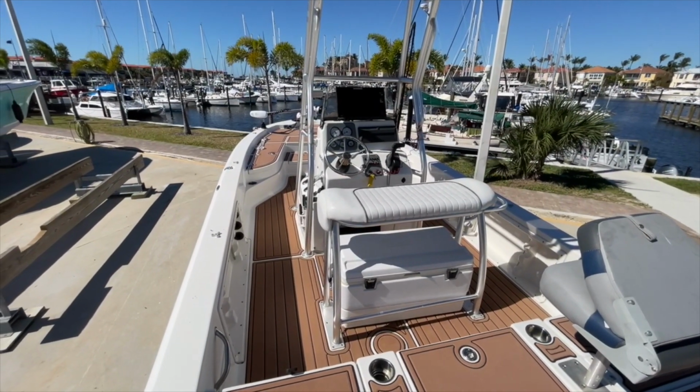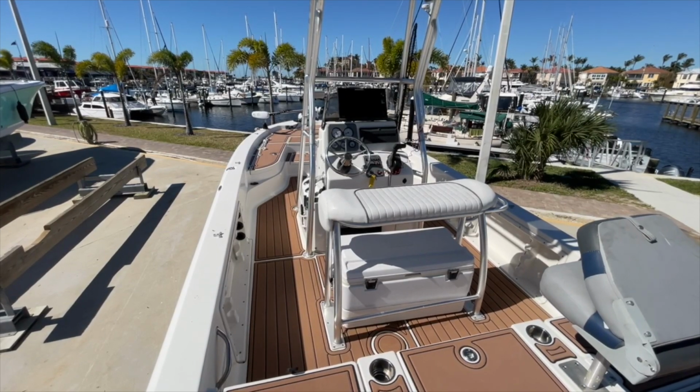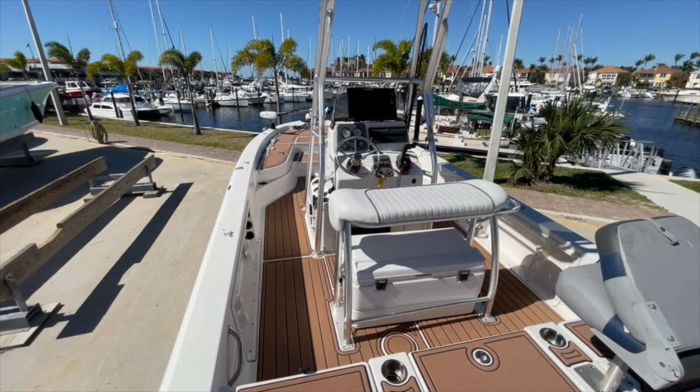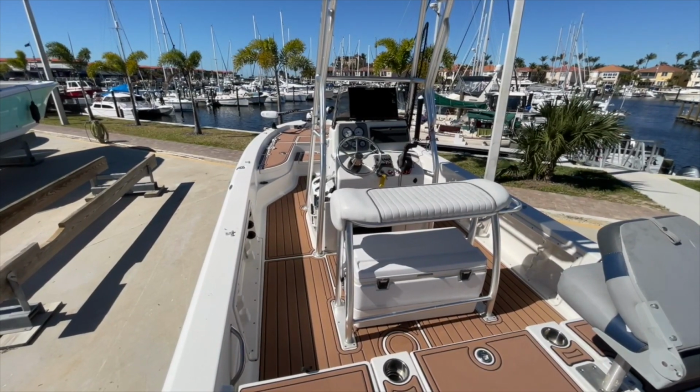Now, before I show you the rest of the boat, I do want to point out that, one, we got a little bit of wind today, so if you get a little bit of wind, forgive me. I do have some better audio equipment that's been performing a lot better in wind, but it's strong enough that we might get a little bit, so I apologize.